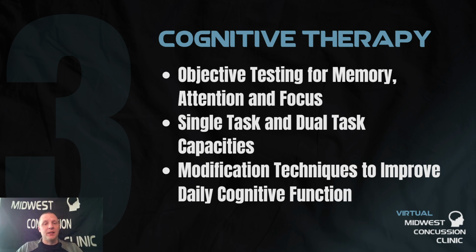Implementing a dual task component to the initial evaluation is key to actually teasing out what deficits may be present post-concussion, and it's the one thing that we have to focus on throughout the entirety of our concussion rehab to ensure that somebody is recovering the way that they're supposed to. If you think about your daily lives, how often are you only doing one thing at a time, right? I'm answering an email. I'm carrying on a conversation. Most of the time we're dual tasking. I'm walking and talking to somebody at the same time.